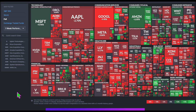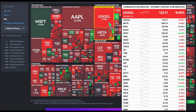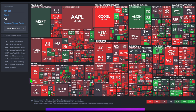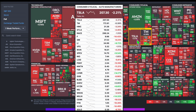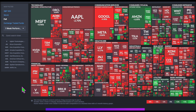Overall, it's a red week, so people have been selling. Alphabet went down almost 10%, Apple went down, Meta, Nvidia, Amazon went up 2%, Tesla minus 2%. So the sentiment is not looking well over here.